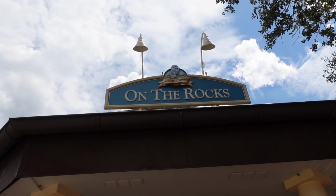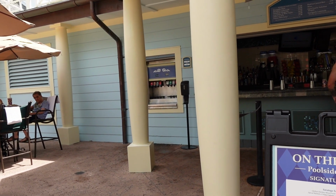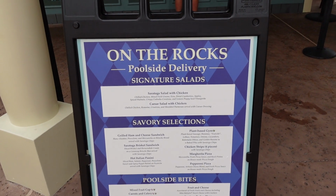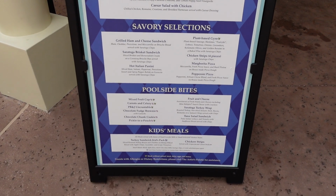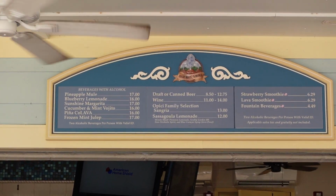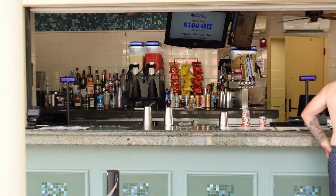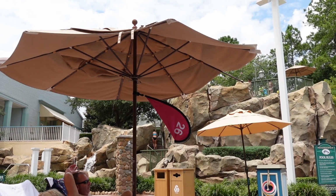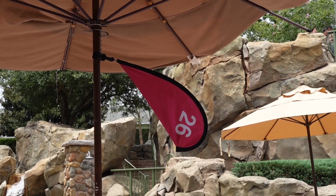Here at On the Rocks pool bar at the main pool, you've got your resort refillable mug station there for your beverages, for those mugs and any beverages you purchase. They also have poolside delivery for food. You can get signature salads, savory selections, poolside bites and kids meals. And they even have a full bar, which you can see a selection of drinks there, alcoholic and non-alcoholic beverages available for purchase here at the pool. After ordering some food from the bar area, they will actually give you a flag, which you then put on your umbrella, such as that one. That way the person delivering your food knows where to go.